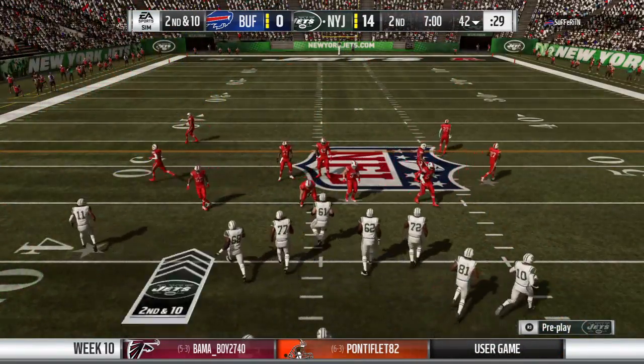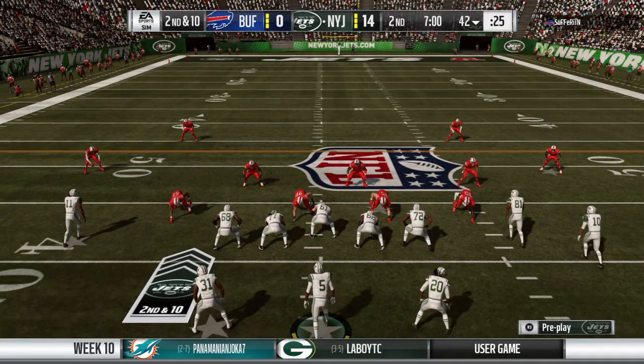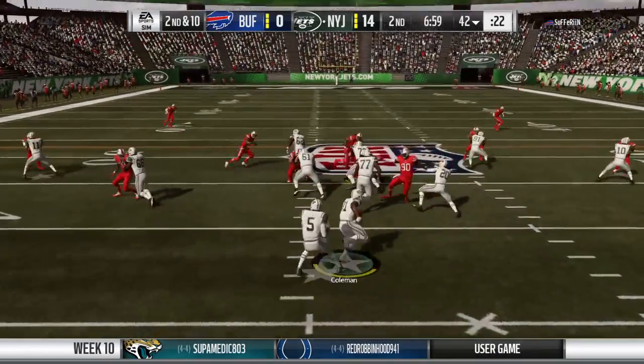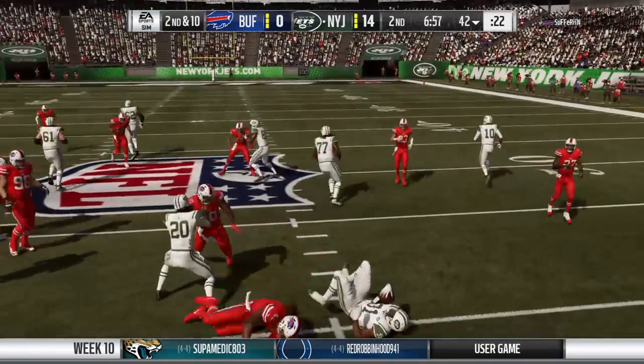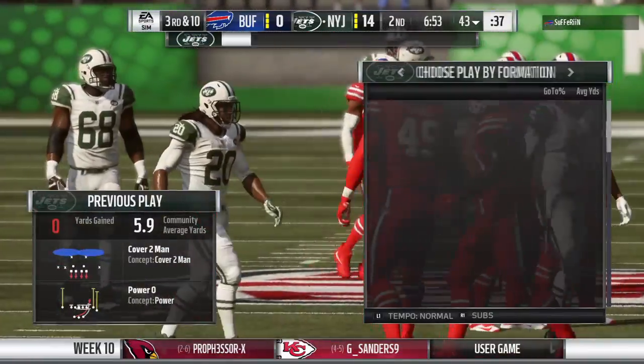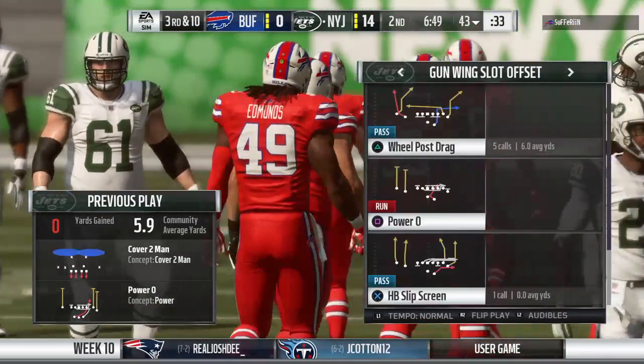Get set. Here I come again. Delta. They'll run it now out of the gun. And here's another tackle made at the line. So they're converging well on the football now. Back-to-back stops make it 3rd and 10.